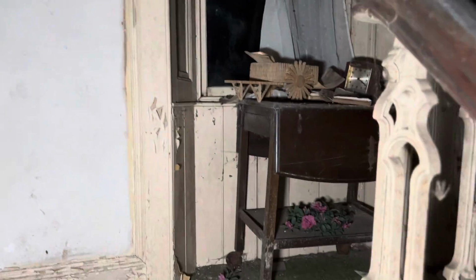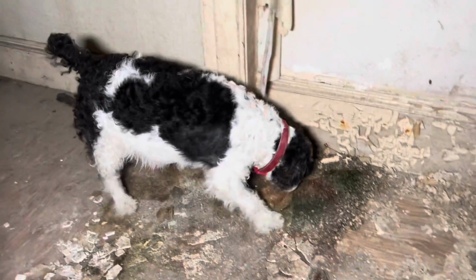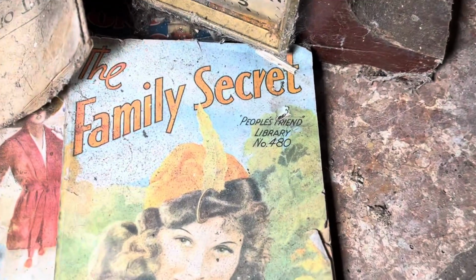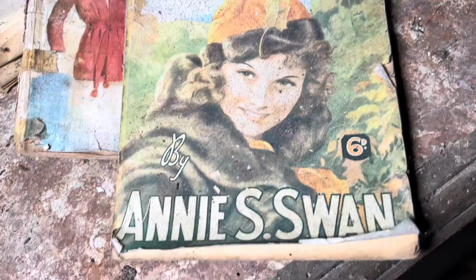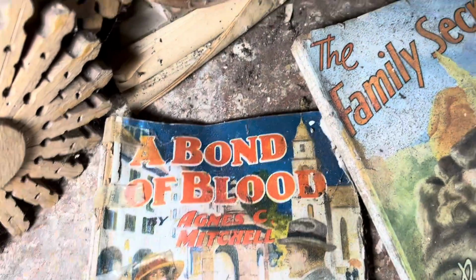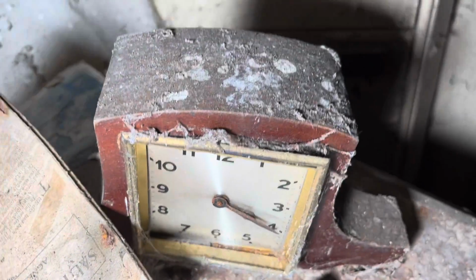Oh, look. What's this? Right, you stay there. Bear. Stay there. Look at these things on here, look. Move back. You are not going near that door. Family secret. People's Friend Library number 480. Annie Swan. A Bond of Blood. Look at the little clock as well. Oh, that's good.